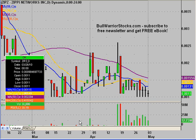Hey, this will be a video chart on ZIPZ, Zippy Networks Incorporated. I want to get this one up here as it's making some interesting moves, with their volume and price action and so forth. So I want to go over that, and that way you can possibly get a nice little bottom here.